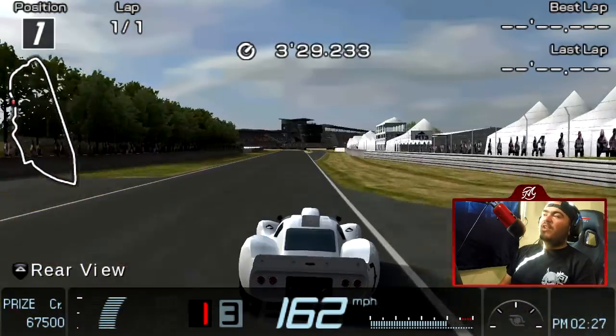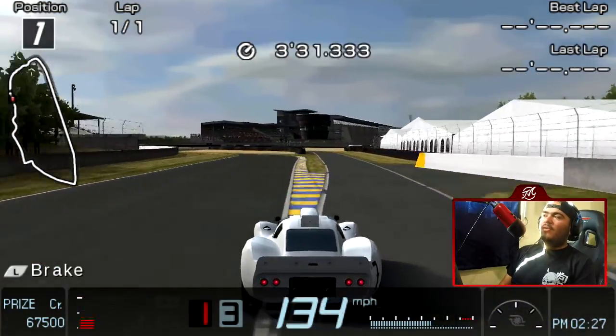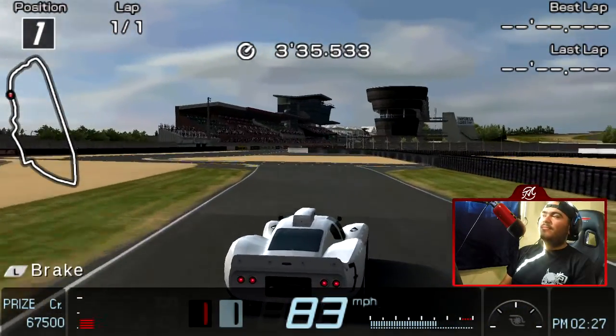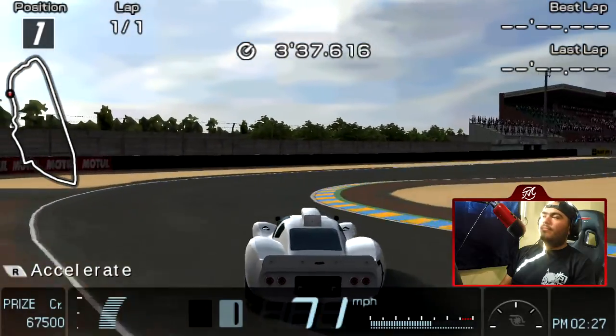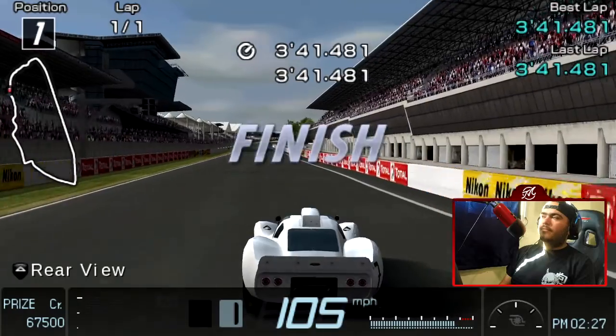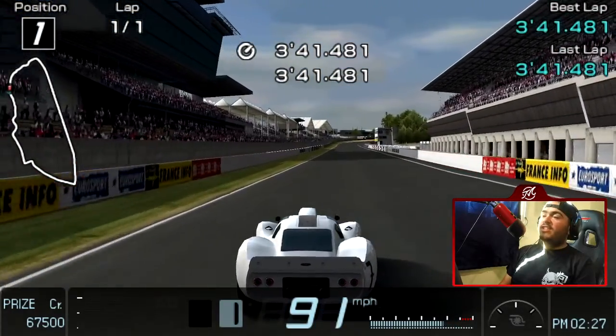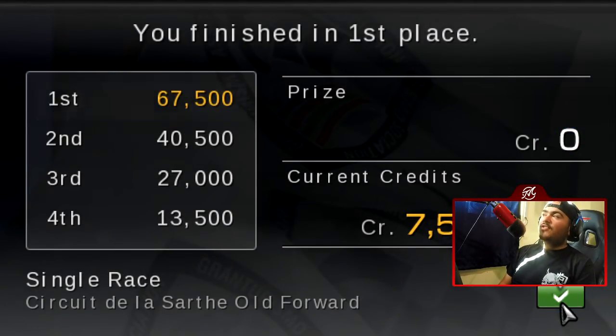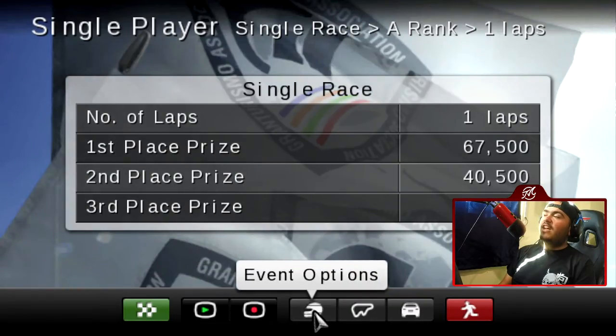But yeah, I still can't believe it. We gained 9 SR from the Red Bull race at Sarthe. That's insane. We gained a whole 67,500 credits, which is a lot of money. If we ever have to money grind, we're going to come back here. Obviously, I would do test course, which is the actual money grinding method.